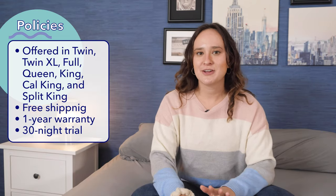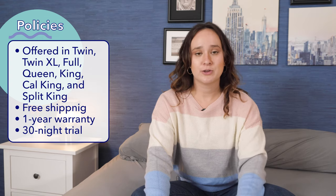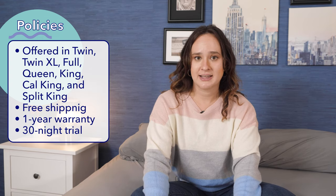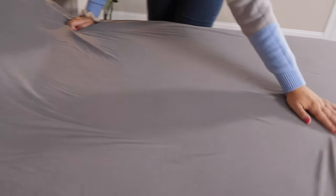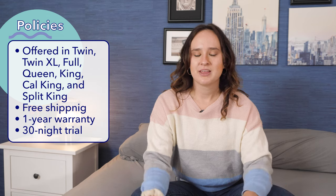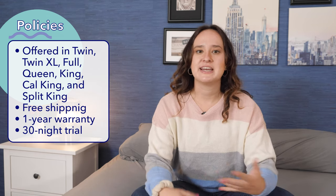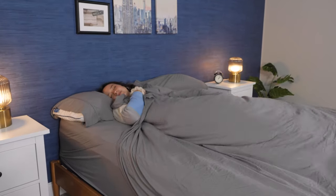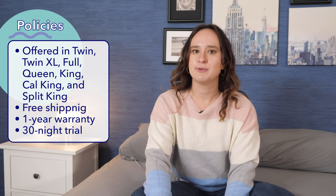So first of all, Purple offers these sheets in twin/twin XL, full, queen, king/California king, and split king sizes. And the prices will vary based on what size you choose. Purple also offers free shipping on these sheets, which is always a really nice perk. They also come with a 1-year warranty, which means that Purple will replace them if there's any defects within that first year of purchase. And finally, you get 30 nights to test these sheets out at home. So if you try them out and you don't like them, you can return them for a full refund within those 30 days.